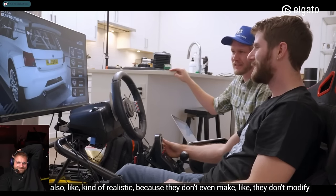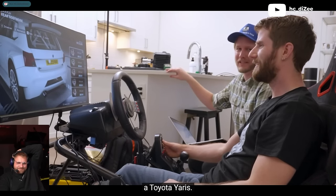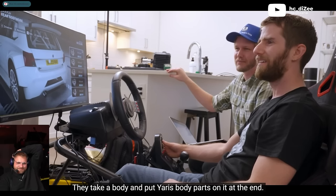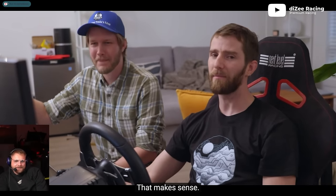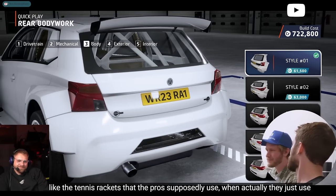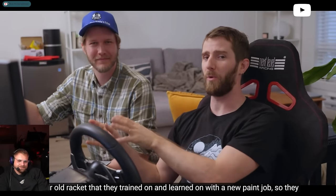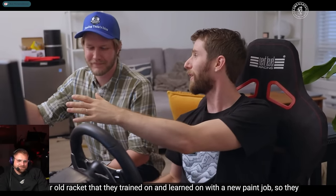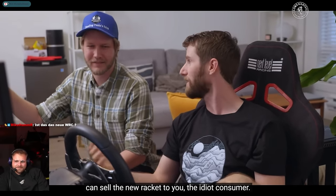This is also kind of realistic because they don't even modify a Toyota Yaris. They take a body and put Yaris body parts on it at the end. I see. That makes sense. This is like the tennis rackets that the pros supposedly use when actually they just use their old racket that they trained on and learned on with a new paint job so they can sell the new racket to you, the idiot consumer. Sort of.